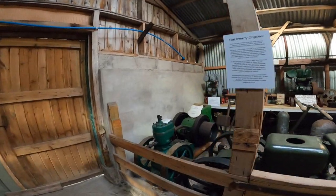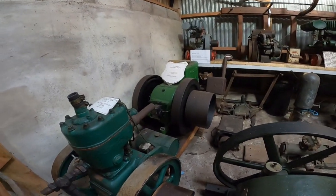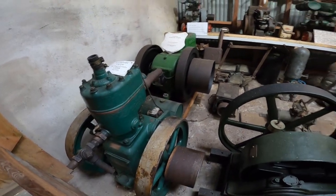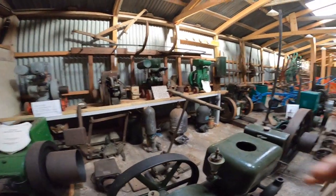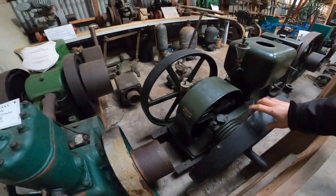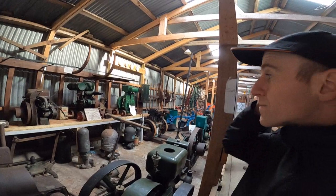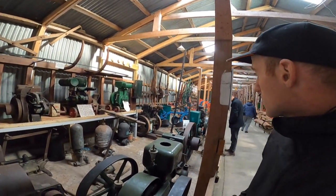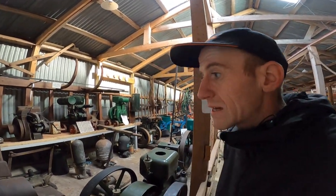And look at this side, stationary engines, folks. Woolsleys, Crossleys, Listers. All different makes. That's a massive twin cylinder one over there as well. Often they had these big flywheels to keep the momentum of the engine spinning, because obviously they only fired now and again. The big flywheels just kept them spinning, smoothed out the operation of the engine.